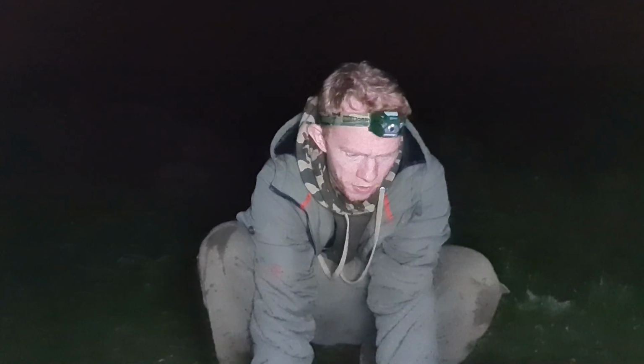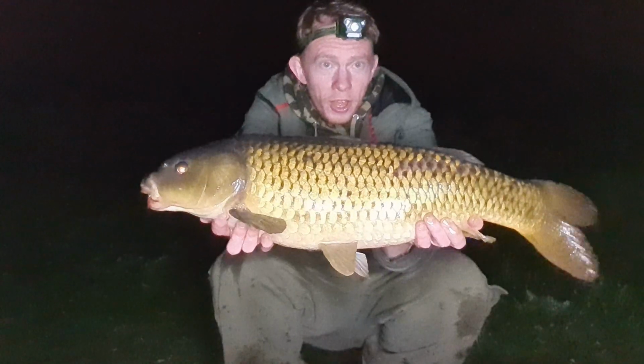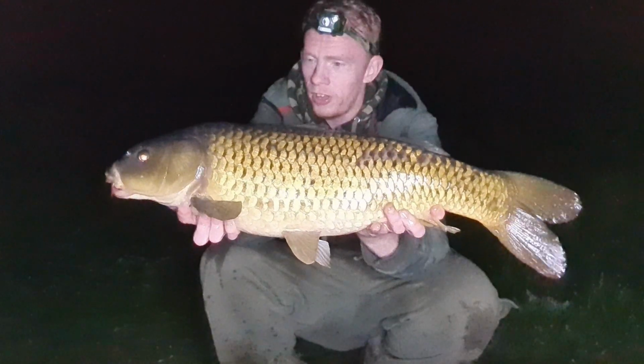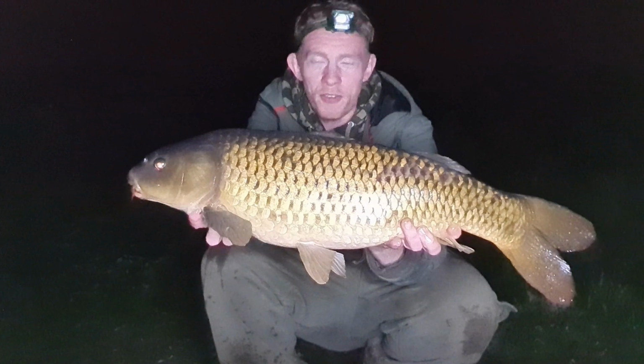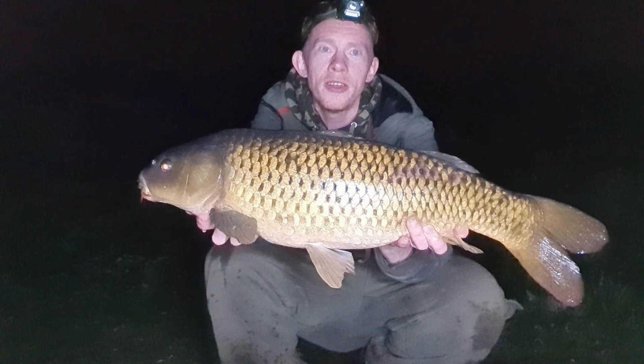It's not massive, there's a lot bigger fish in here that we're after, but they all count. It's nice to get a bend in the rod and get a few. Let's get a couple of pictures, this lovely little common, and get it back.